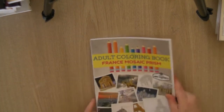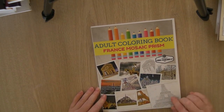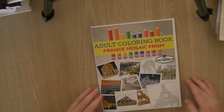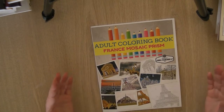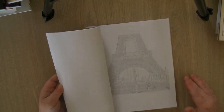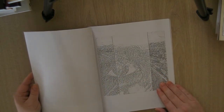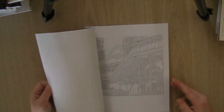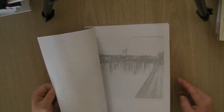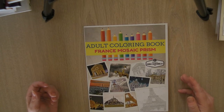And then I ordered this one off Amazon as well. It was only like $2, $2.50 or something like that. But I'm definitely not impressed with it at all. I thought there would be full page, nice pictures of different monuments and stuff like that. But they're not. They're not full page at all. And they're kind of light. I suppose some of them are colorable, but I don't know. Not impressed with it at all. So if you ever see this one, Adult Coloring Book France Mosaic Prism by Anna Harambeat, you don't need to buy that one.